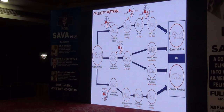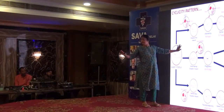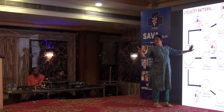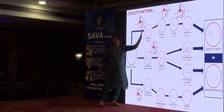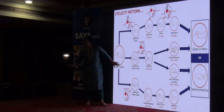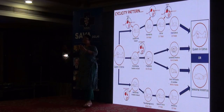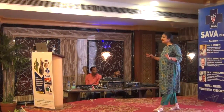Now, the cyclicity pattern, what's going to happen to a cat which is in heat, depends on 3 possibilities. If she's not mated, because cats are induced ovulators, right? They require a mating for ovulation to happen. If she's not mated, what's going to happen? If she's mated and she becomes pregnant, what's going to happen? If she's mated, but it's a sterile mating, right? The tomcat is infertile or a subfertile male, there again ovulation is induced, but what's happening to this cat? So the possibilities or outcomes or the cyclical pattern varies depending on whether mating is happening or not.